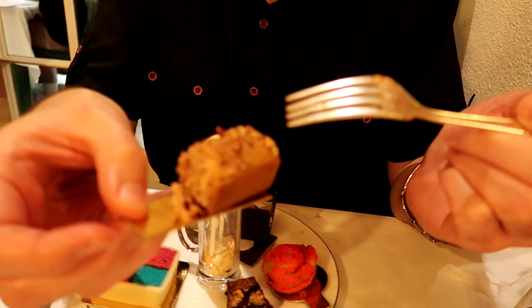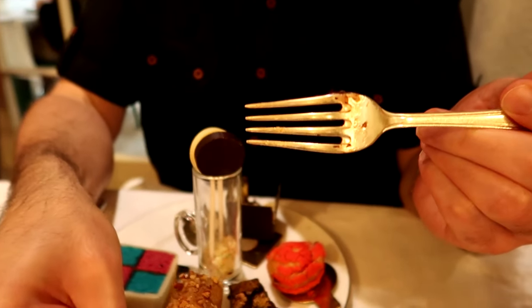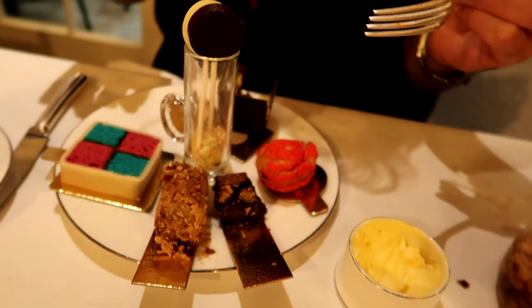That is so good. That is really, really good. It's a soft toffee cake, almost like a ginger cake. But you've got the toffee on the top, you've got the nuts on the top there as well. It's ever so light. If I wasn't so full, I would absolutely ram that, no problem at all. That is delicious. Very, very nice as well.